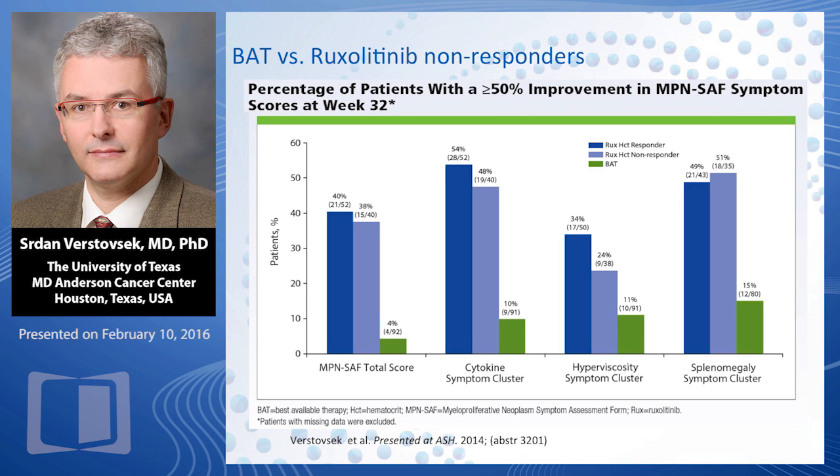Similarly, in terms of the symptomatic control, patients that were officially non-responders by very strict regulations of the study had marked improvement in the symptoms, similar to the official responders. So there is a grade here between really not having any response and having a response that satisfies the strict rules of the study.